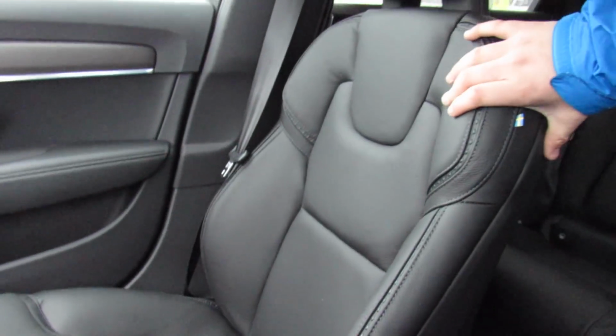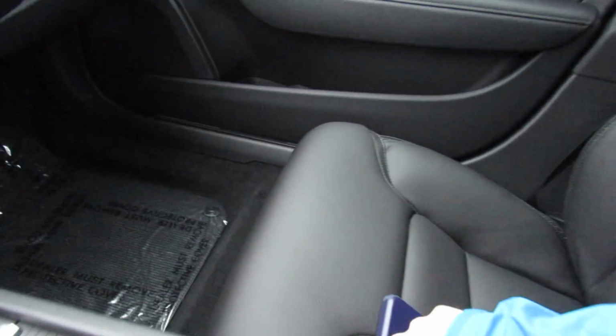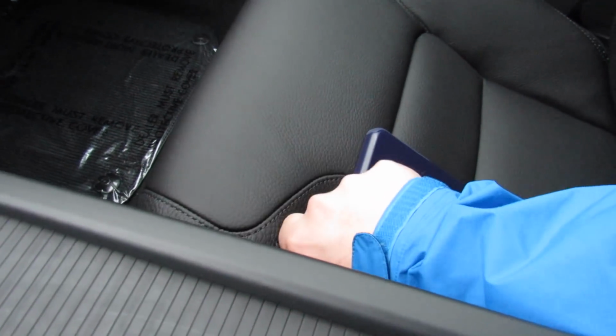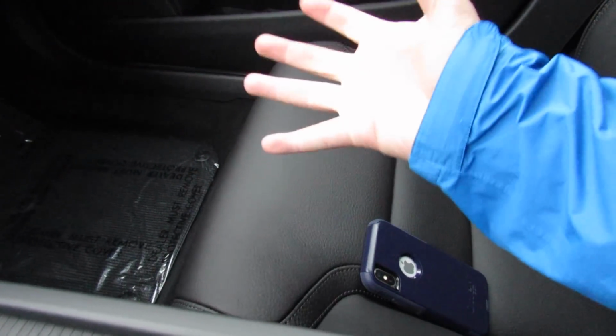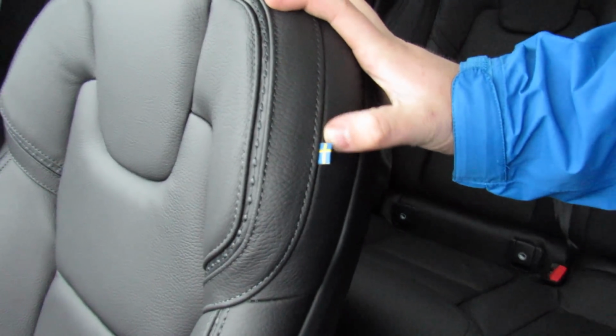The seats in this vehicle are insanely comfortable. Like I said, this is the standard leather. This isn't the inscription leather, which I honestly prefer this because it's still a very soft, comfortable leather. It's a lot tougher than the leather you get in the inscription, and it will definitely age more, and you'll have to be a little less on top of taking care of it. Your Swedish flag right there in the seat.